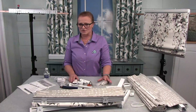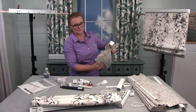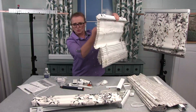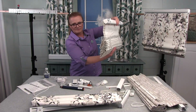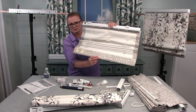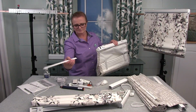We don't need too much weight on the cordless system, unlike the regular coil spring system, because we don't need that weight at the bottom to unlatch the spring. Like I said, it's a very delicate balance between the weight and the power in the spring, the tension, so you don't need much. I only use a single weight bar like this, not even any wider. It's 1 inch, just to keep it straight.